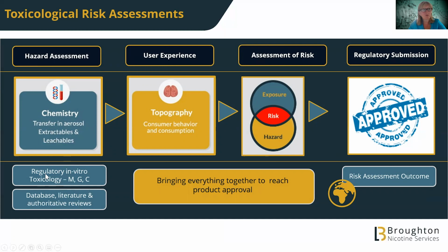We might do some regulatory in vitro tox. These are GLP tox studies, typically things like the Ames test, micronucleus test, and neutral red cytotoxicity. So here we've got the three letter acronyms: M is for mutagenicity, G is for genetic tox, and C is for cytotoxicity, which is, does it cause cell death? Of course, cell death can lead to irritancy, etc.